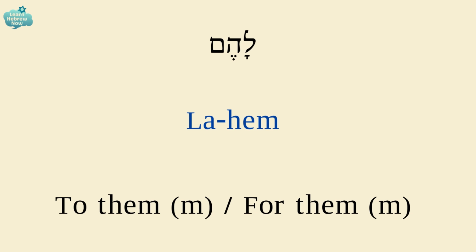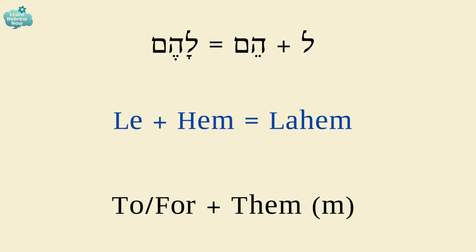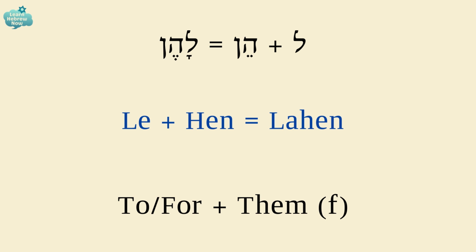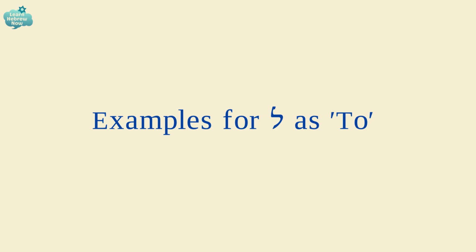To say for them or to them, when referring to males, say להם. להם, which is a combination between lamed and hem. To say for them or to them, when referring to females, say להן. להן, which is a combination between lamed and hen. Now, let's see some examples for the use of lamed to say to.